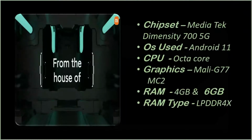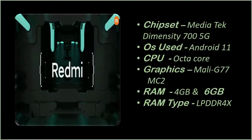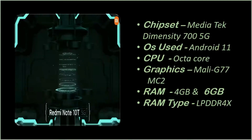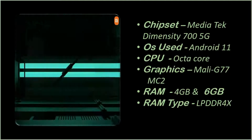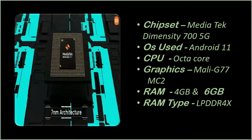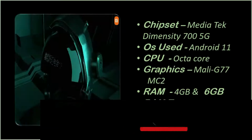About the performance, chipset is MediaTek Dimensity 700 5G, operating system is Android 11 and graphics will be Mali G77 MC2 and RAM will be 4GB and 6GB. RAM type will be LPDDR4X.